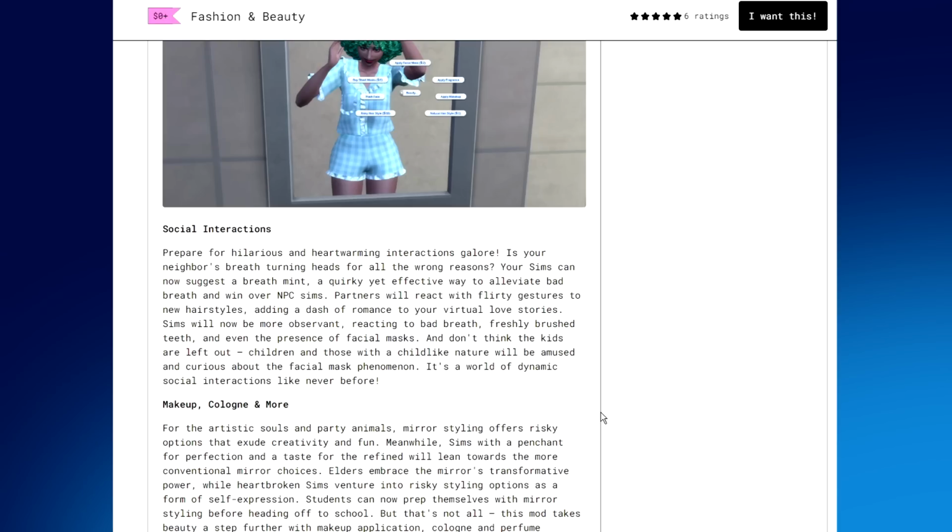NPC Sims. Partners will react with a flirty gesture to new hairstyles, adding a dash of romance to your virtual love story. Sims will now be more observant, reacting to bad breath, freshly brushed teeth, and even the presence of facial masks. And don't think the kids are left out. Children and those with a childlike nature will be amused and curious about the facial mask phenomenon. It's a world of dynamic social interactions like never before.